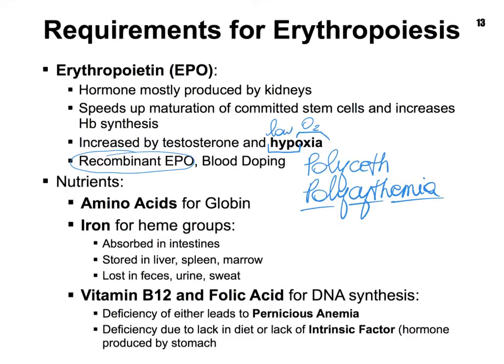Now think about this. Is this a smart thing to do for athletes? Remember what these red blood cells do to our blood. They increase the viscosity of our blood. Think of your blood becoming more and more syrupy. That's not a good thing. It makes it more sluggish, and can create all kinds of heart issues, and that's what sometimes can kill athletes.